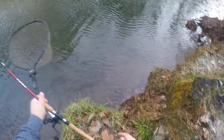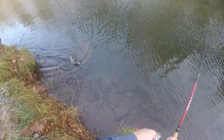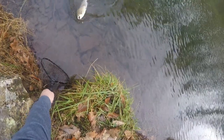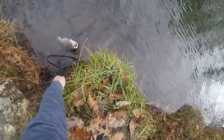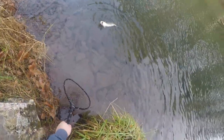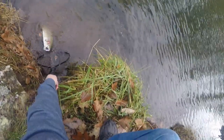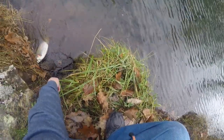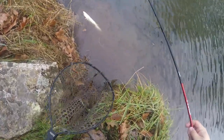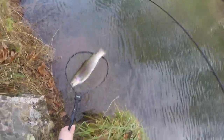Oh my god, without falling in the dang water. Holy cow, what a rainbow. It might be a citation. Oh God. Dang, if I could get him without falling in the water. Oh, we didn't think this one through. Come on, come on. Yes.